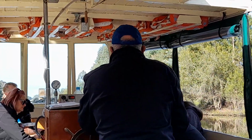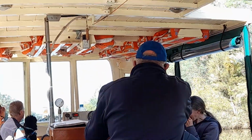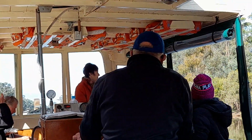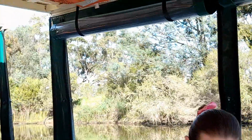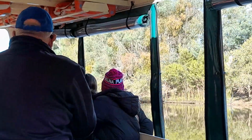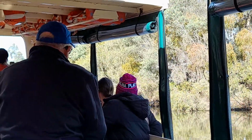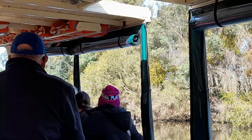A matter of interest coming up here on our right is the Australian darter. I see this bird just sitting on the snag here with a long neck with a beak like a dart. Those birds are called darters, and they spear the fish with that sharp beak. They bring it to the surface, flick it into the air, and the fish will go down their gullet.